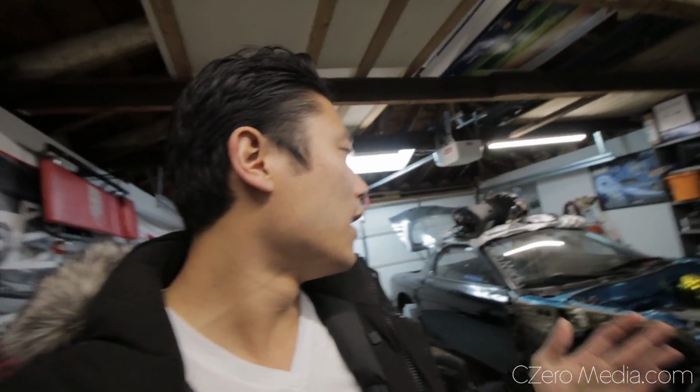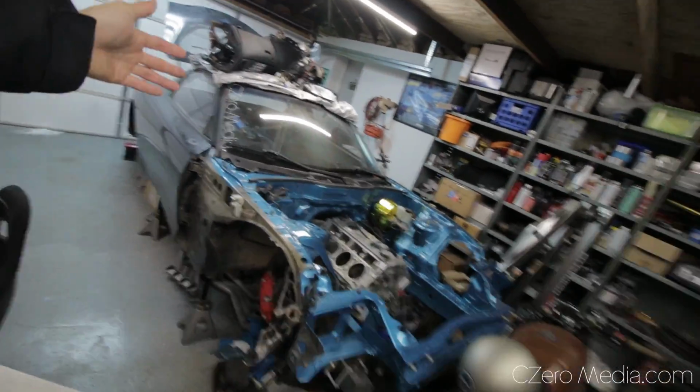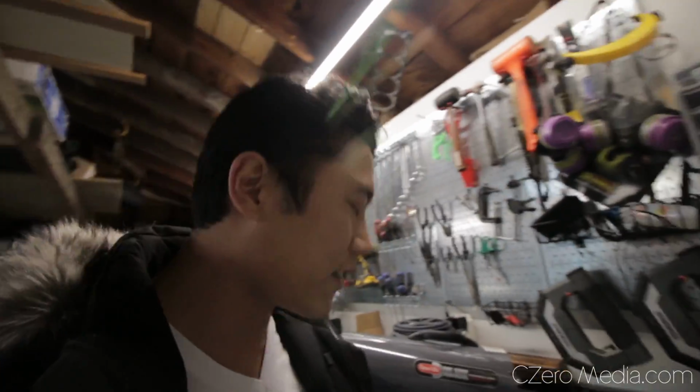I try to keep it as organized and as clean as possible. But right now, as you can see, I have a car completely gutted and stripped. So that's the reason why parts are kind of everywhere. If you know where things are, I guess it's organized in your head.